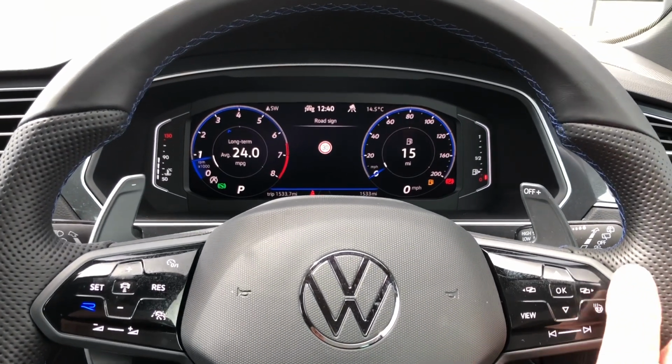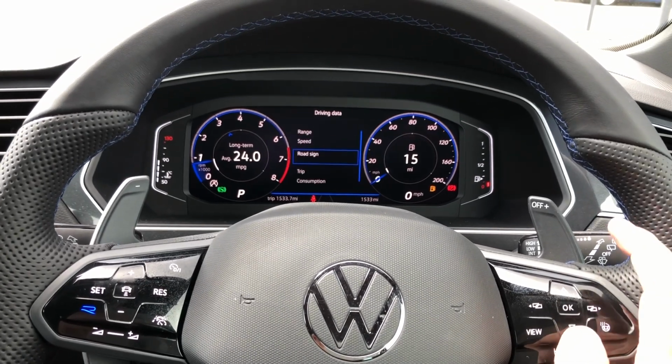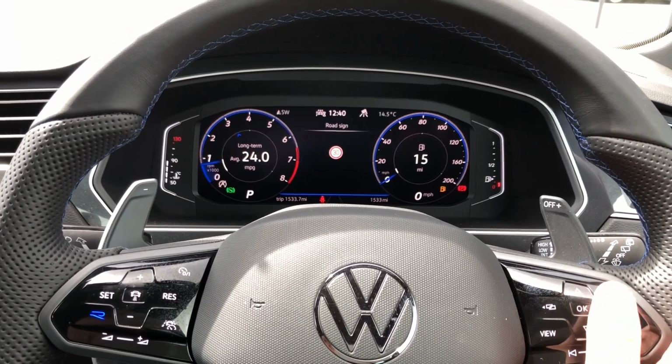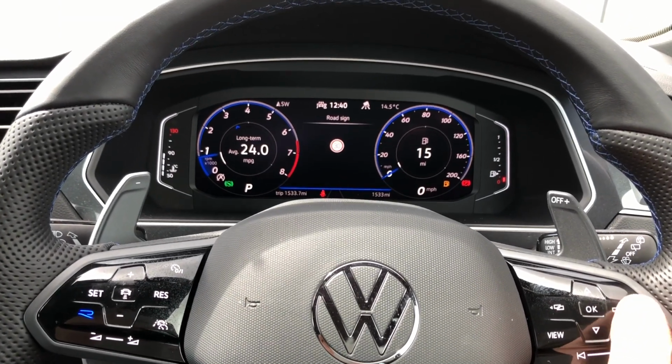It's a great system as it can be truly personalized and it can display a number of different pieces of information on the move. For example, this car comes with things like a digital speedometer, but it also comes with a dynamic road sign recognition camera, which will read the road signs as you drive along. So you'll never exceed the speed limit and hopefully avoid any speeding tickets.